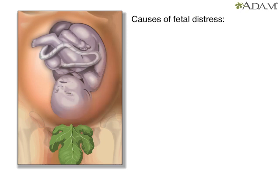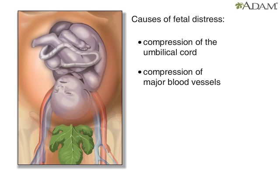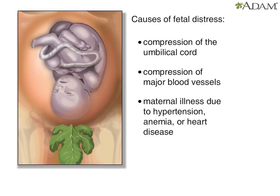Some common causes of fetal distress are compression of the umbilical cord, compression of major blood vessels in the mother's abdomen because of her birthing position, and maternal illness due to hypertension, anemia, or heart disease.